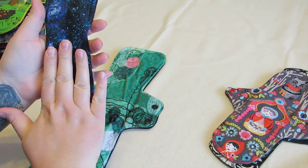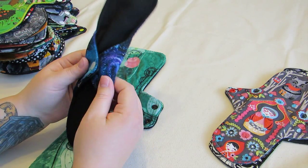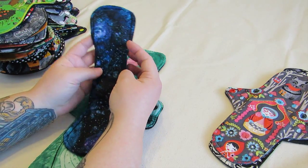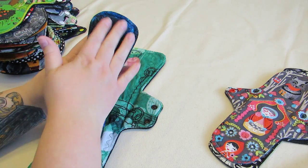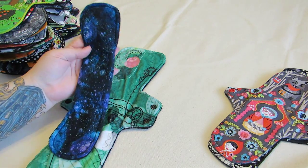So it's less than 3 fingers. It's less than 2.5 inches. I think it's 2.25 when snapped. And it's narrow all the way down, which is fabulous, exactly what some people need. But because I'm a bigger girl, and I bleed in no specific pattern, I do tend to need a little bit more coverage.